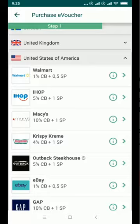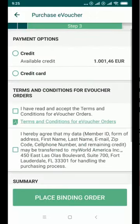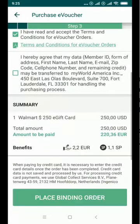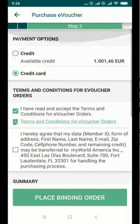For example, you are going to go to Walmart, you click on it, you are going to choose what you want to buy, $50, $100, or $250 in this case. You go next. In the case that you have an available credit, you can use it, or you can use your credit card, accept the terms and conditions. You are going to see the benefits that you are going to receive for this one, and place binding order, as simple as 1, 2, and 3.